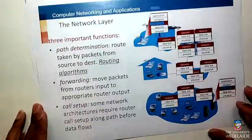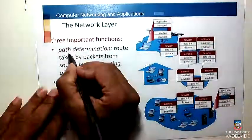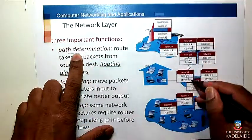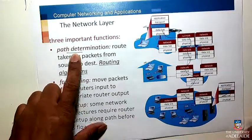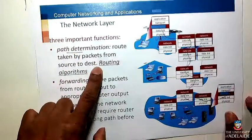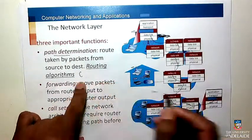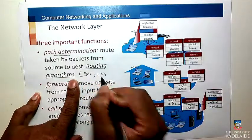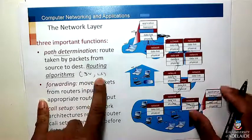6 minutes. So the most important job for the network layer is to actually determine what's called path determination. That is, determine a path through this network to a destination. That's its primary job. And it does that by using what I call routing algorithms. We're going to look at two types of routing algorithms, distance vector and link state.